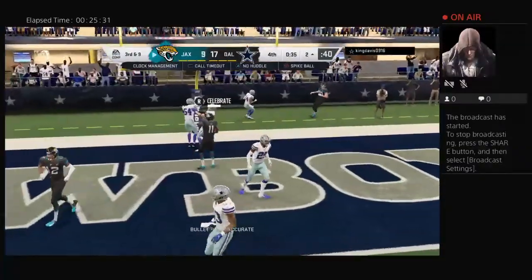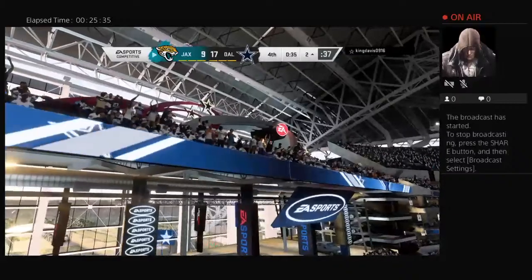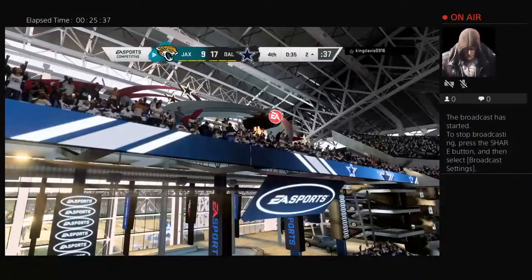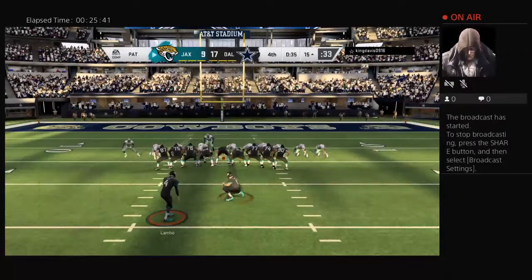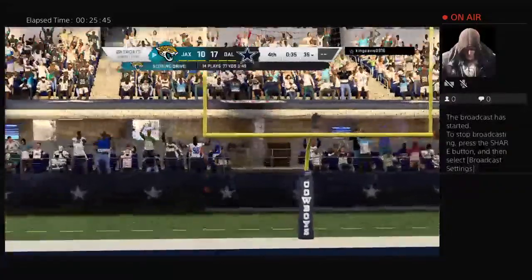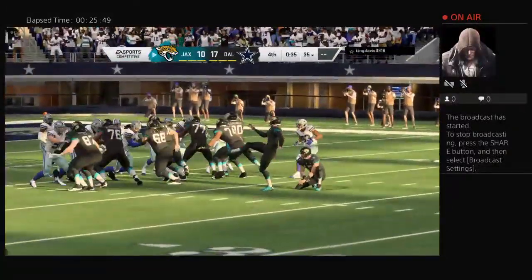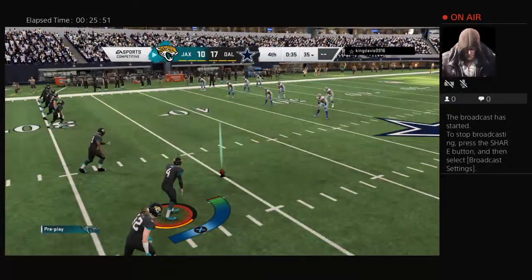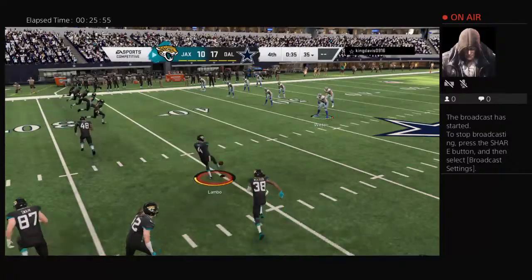And this is caught now for a late touchdown. So hold everything here. This one's not over yet. Josh Lambo now for the point after. And it's up through the goalposts. It's 17-10. 35 seconds to play. Everything will come down here to this onside kick.